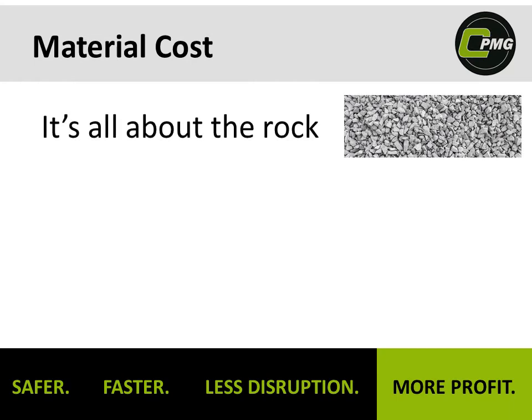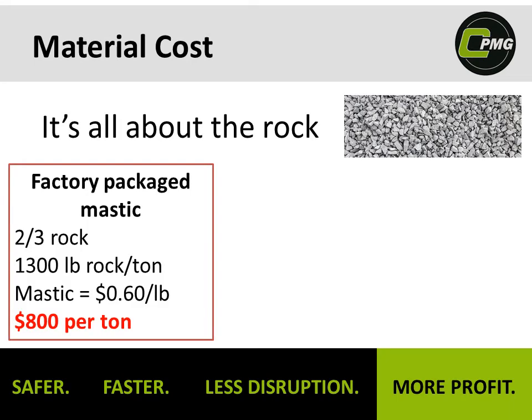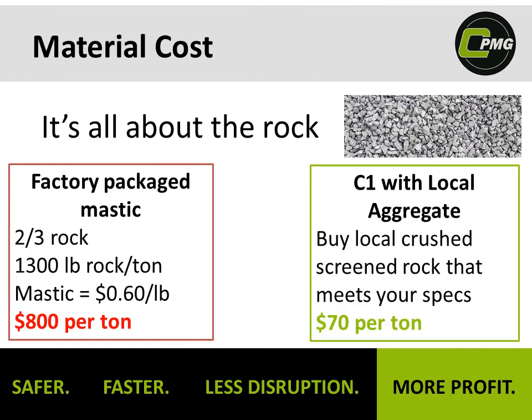Recall from earlier that factory package mastic is 2/3 rock. So for each pound of factory package mastic, 2/3 of that pound is rock. If we follow that math, for each ton of mastic, 1,300 pounds of it is rock. If each pound of mastic costs on average 60 cents a pound, then you are paying $800 per ton for the rock with factory packaged mastic. When using the C1, an aggregate you locally source and spec, you can expect to pay no more than $70 per ton. That equates to at least a 90% savings.